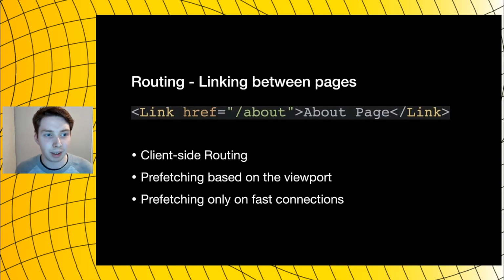Client-side routing, like a single-page application, is also possible. You can use the next/link component to link between pages, and those won't go to the server to then load the whole HTML again. They will just render the single React component that has to be rendered and automatically go to that page by default.